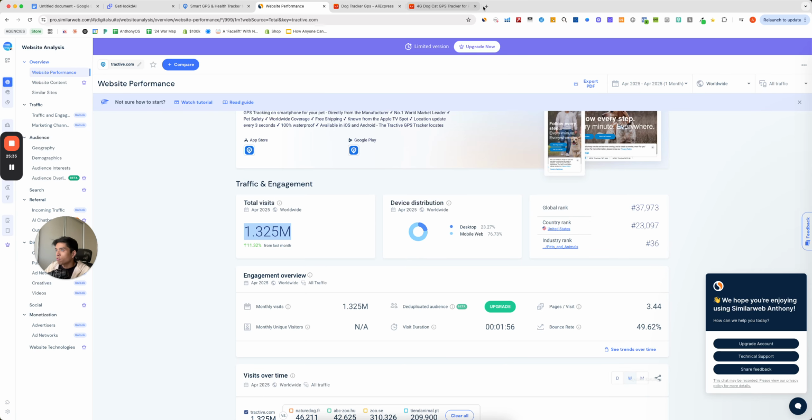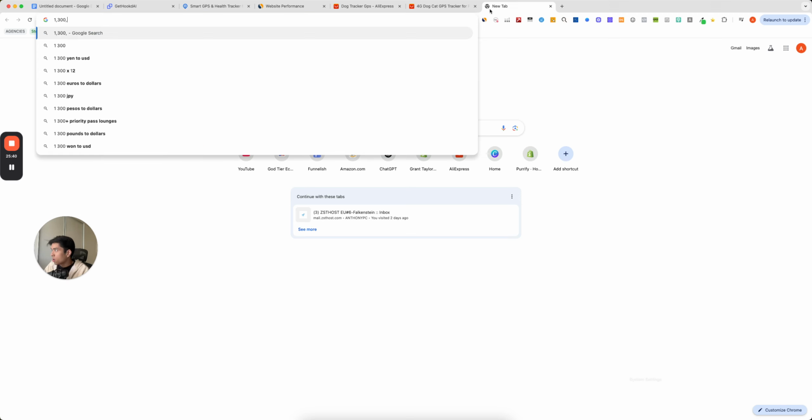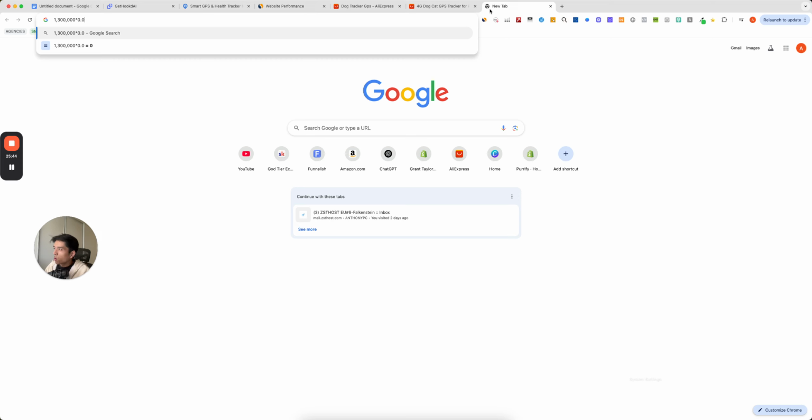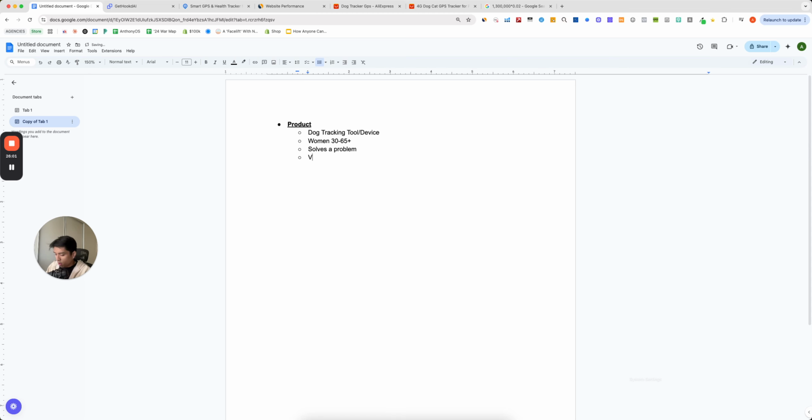1.325 million visits. So what we're going to do, as you guys know, is validate this. So 1.3 million, we take their website sessions and multiply that. Let's go by like 2% to be conservative. So we're taking monthly visitors times conversion rate, and that gives you how many people converted that month. Then we multiply that by the AOV of about $50. And as you can see, these guys are doing a minimum of $1.3 million per month. So this product is validated. Estimated revenue is $1.3 million per month.